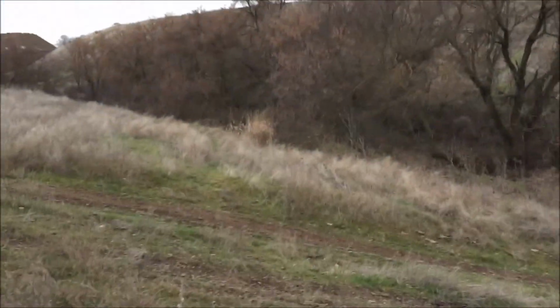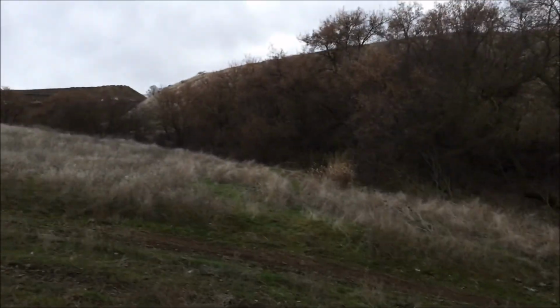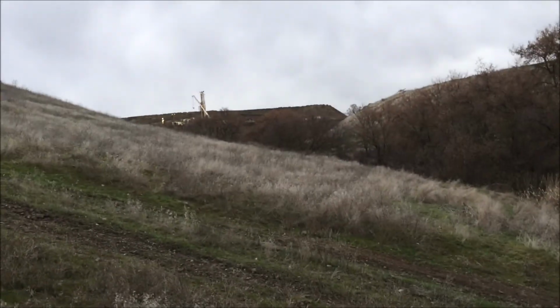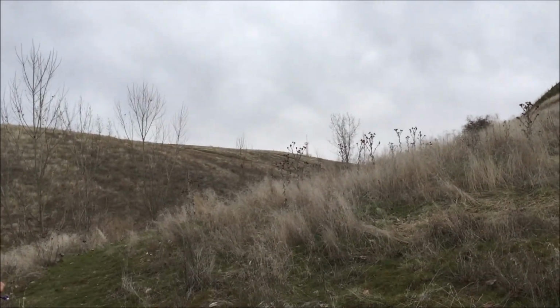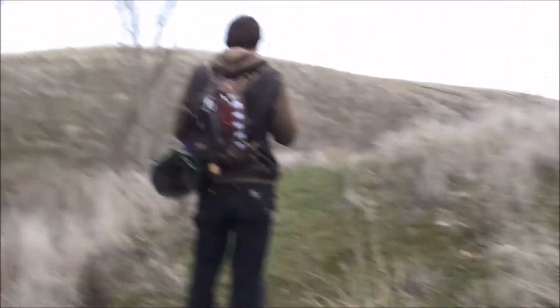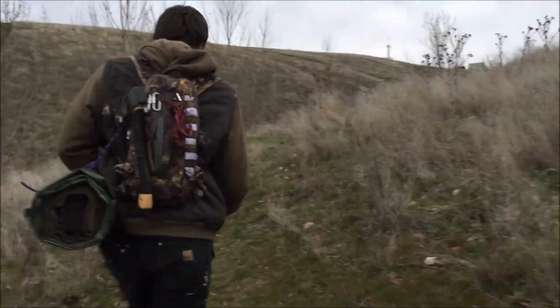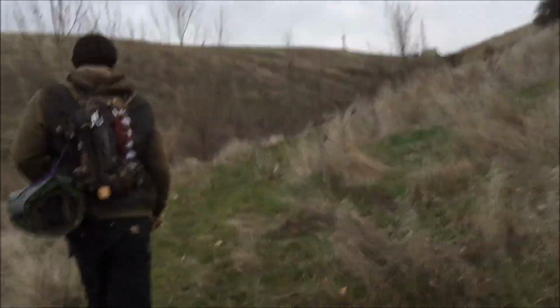Alrighty, so we were down there last night. The creek runs all along that little canyon. That's the nearest sign of civilization there, and plus there's an airport way up there. You can see way out there a tower, and it's just all farmland around here. And then there's some birds' nests. So it's pretty nice out here. We used to come play out here as kids, so we pretty much know the whole area.